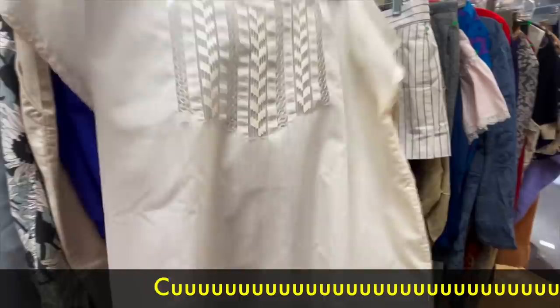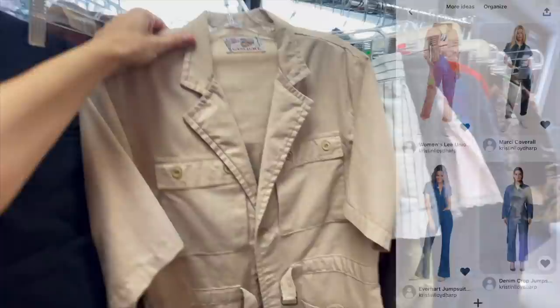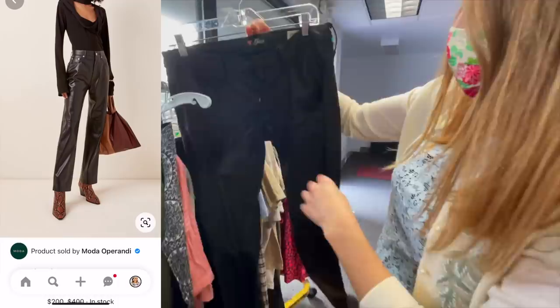This is like a jumpsuit, but it's not. It's kind of a mechanic coat almost. Interesting. I found some, well, it's wax. It's not leather, but I don't really like the rise or the cut. In case you need to cinch your crew neck in even more.